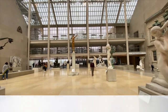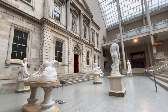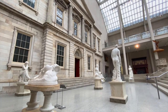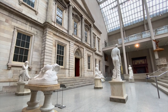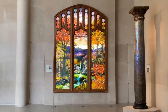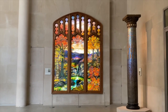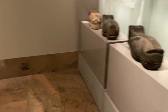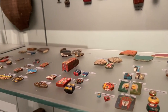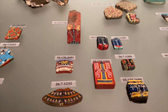This is like the little courtyard. Just a little courtyard full of art. Look at that stained glass. It's crazy. These tiles and buttons are so cool.